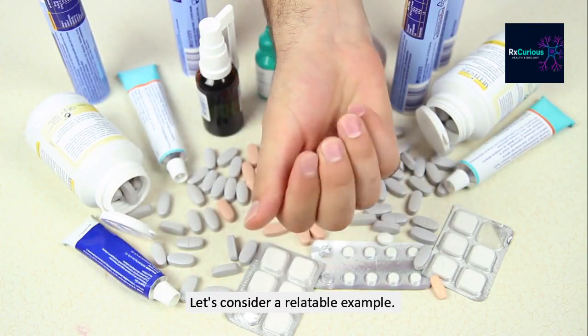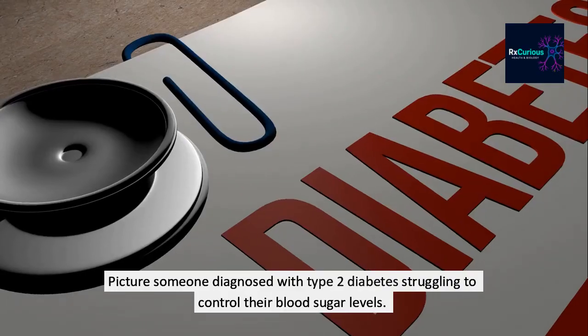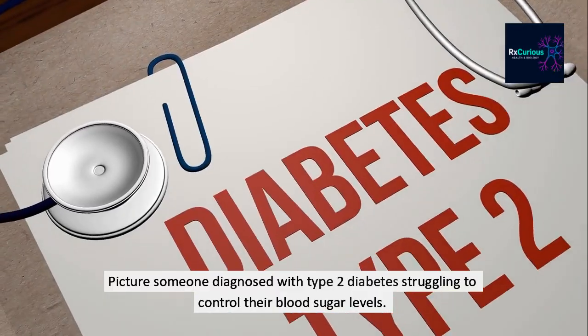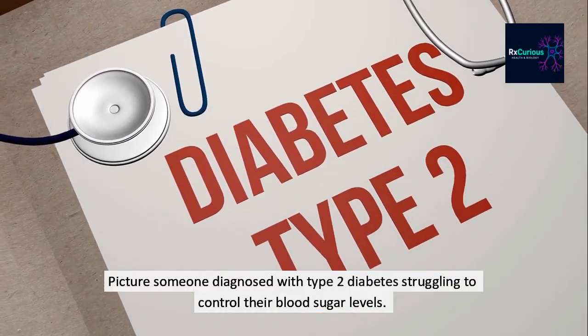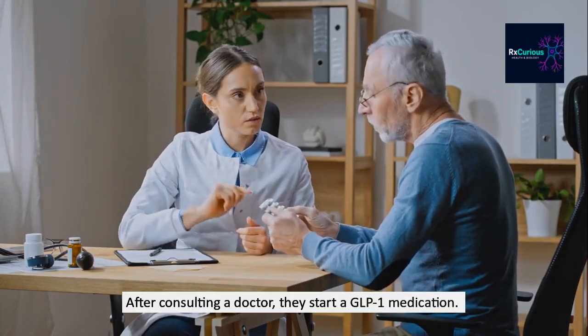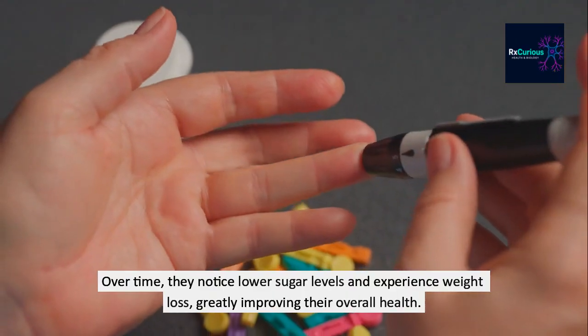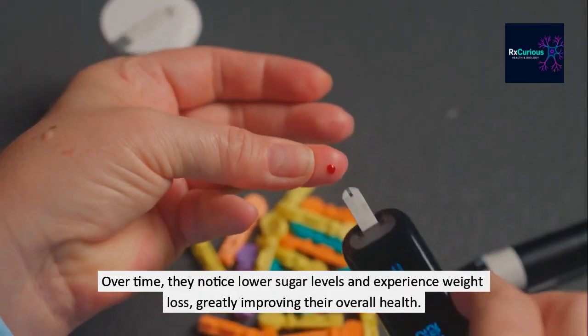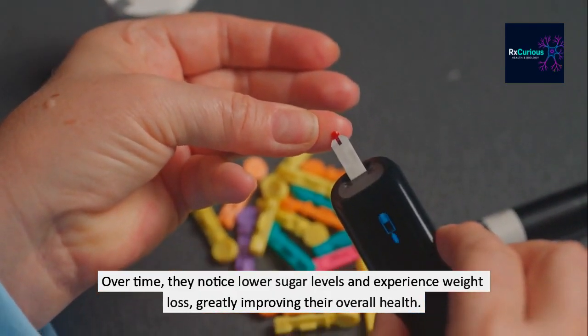Let's consider a relatable example. Picture someone diagnosed with type 2 diabetes struggling to control their blood sugar levels. After consulting a doctor, they start a GLP-1 medication. Over time, they notice lower sugar levels and experience weight loss, greatly improving their overall health.